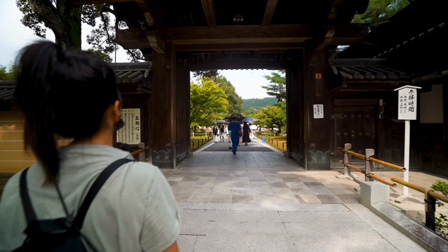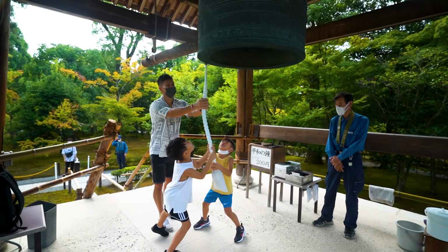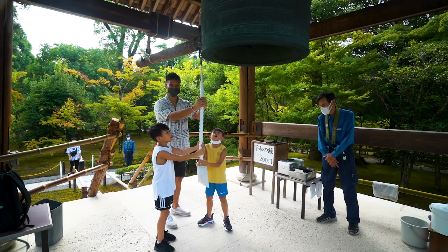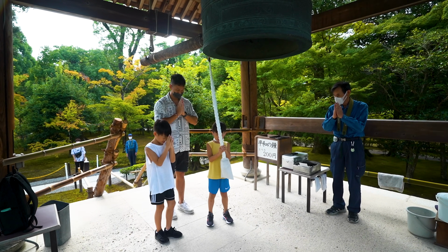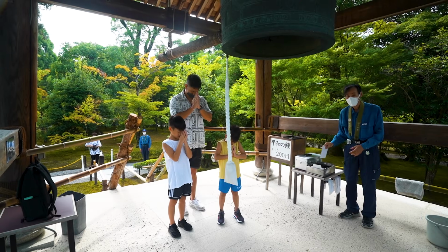After one of the most scenic train rides in Japan, we'll end the day at this next place, which is an absolute must for your Kyoto itinerary. Kinkakuji Temple. Now, this is a one-of-a-kind temple that you absolutely must put on your Kyoto itinerary. You would have seen this temple.